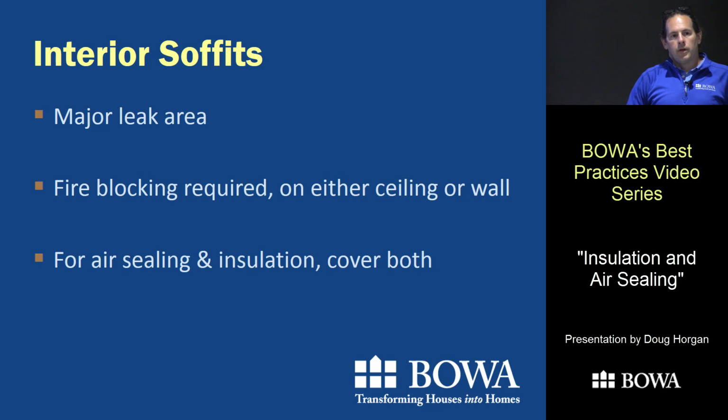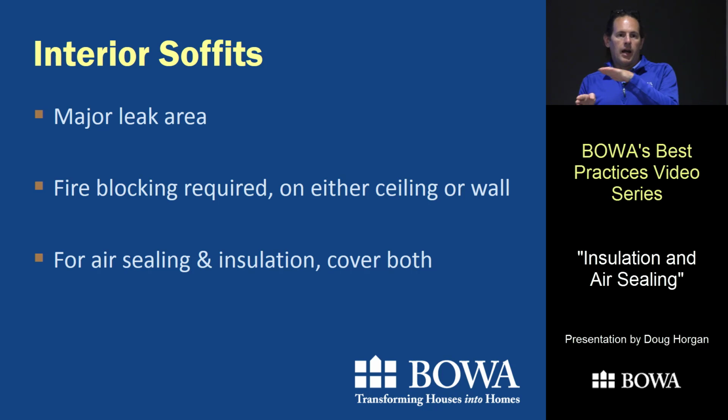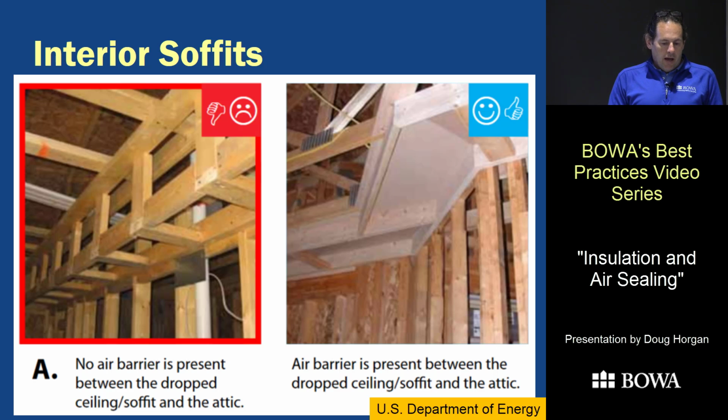But if you really want to do a good job with the air sealing and get the insulation to work correctly, you should really cover both the side and the top, because if you just lay bats over the open top of the soffit, a lot of air can leak through there. And there's usually a bunch of connections through the soffit, like ceiling lights, or some ductwork in there. So here's some pictures of how to manage that.